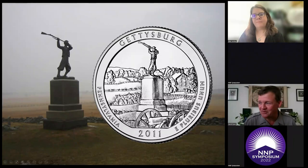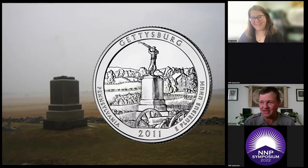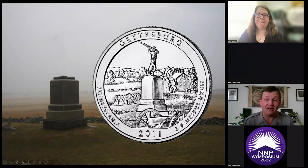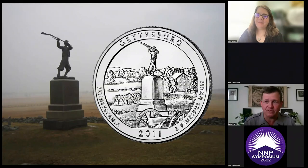Just like the Old Man of the Mountain, though, the quarter comes out in 2011. In 2013, a windstorm comes along, and what happens? Blows the monument right off the top there. So unlike the Old Man of the Mountain that they can't rebuild, they do get this reset, and the following year it is back in place, iconically representing the park, and people can hold up their quarter right next to it and take a photo of that on site.